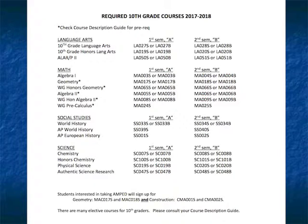On the back of this sheet, which is the yellow sheet in your course description guide booklet, you will find required 10th grade courses. Of course, you will need to check the course description guide for the prerequisites. However, these are common courses that sophomores take when they sign up. Again, at the bottom, students interested in taking the AMP Ed course will sign up for geometry and construction. There are many elective courses for 10th graders, so please consult your course description guide booklet.